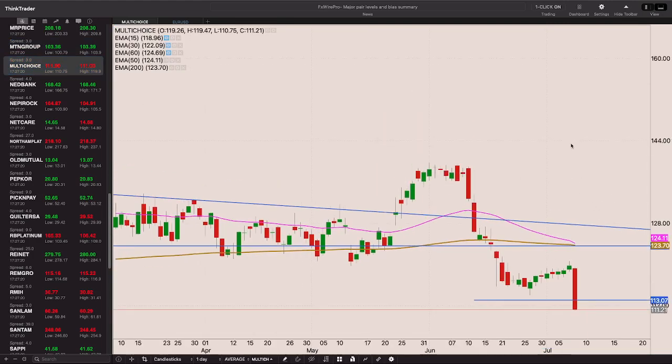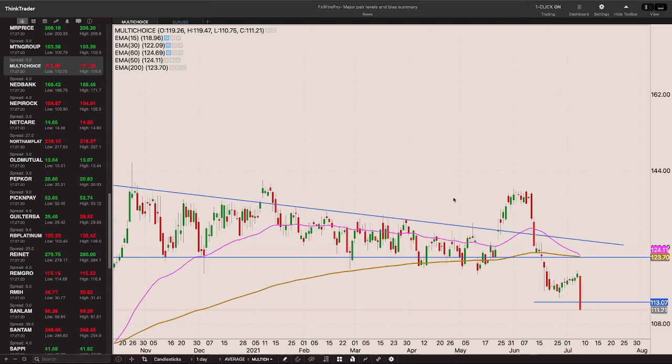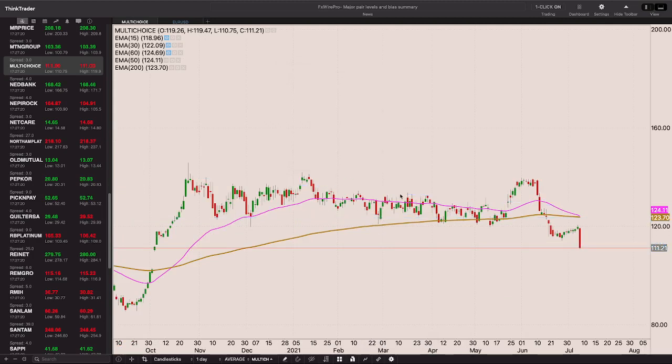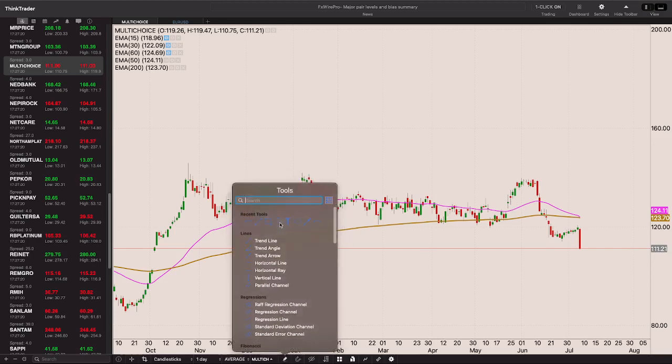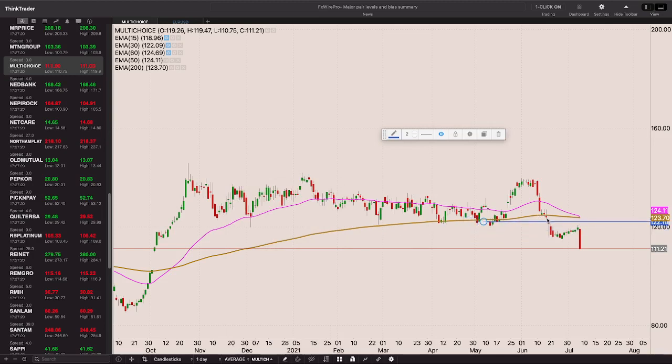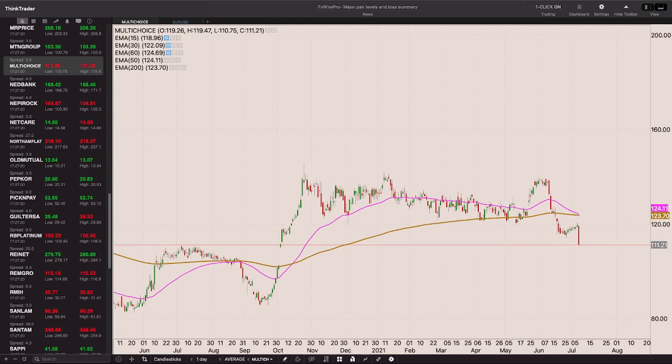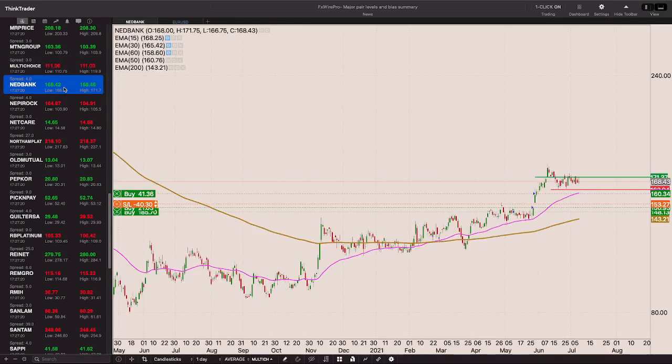Multichoice getting clapped by the market, I suppose. I do suspect that it has something to do with Tencent, but I could be wrong, of course. Let's clear that out. So yeah, no longer interested. Which reminds me, this shows the importance of just taking a loss when your stop is hit. I had a stop below the traffic there, around that 118. Imagine if I had stuck with the position, 7 rands lower. So I just wanted to highlight the importance of taking the loss when the loss is still quite small.